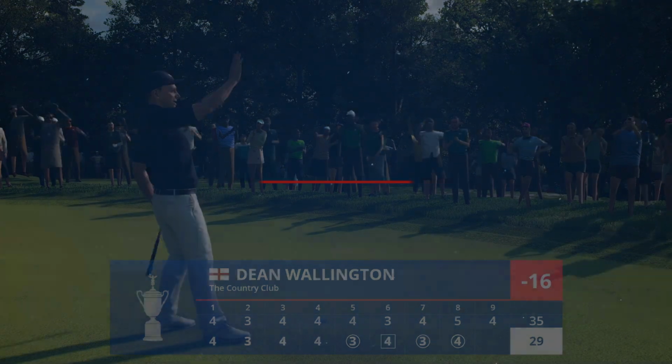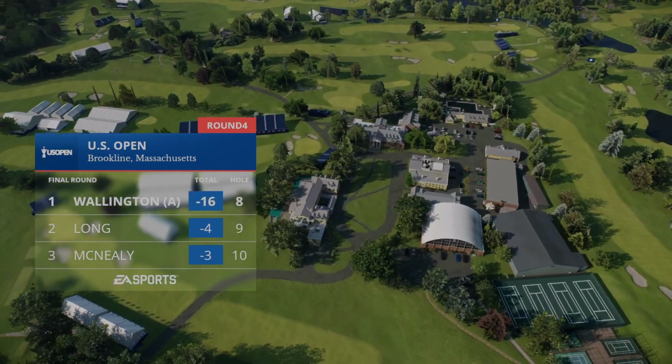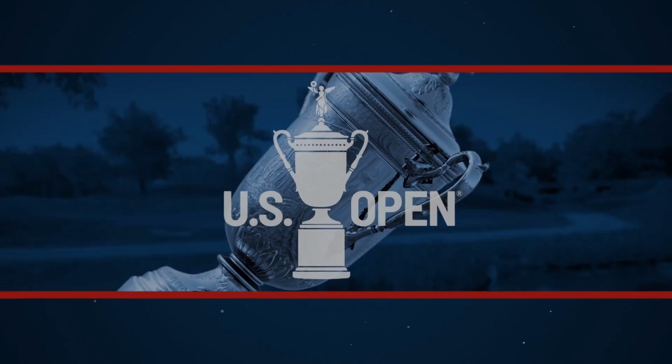Yes, getting hot here just before the turn. That's birdies now at 7 and 8 to 16 under par.